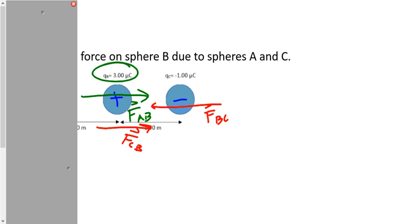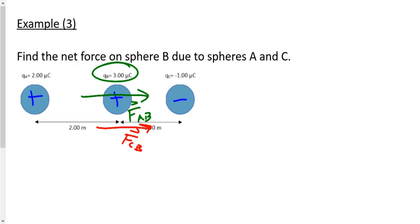But that's not relevant to us because we're not trying to find the force on object C. So let's not clutter up our diagram with a force that's not necessary. We've got two forces acting here. One force caused by A on B that pushes B to the right, and then another force of C acting on B, which pulls B to the right. Now let's calculate both of these forces.